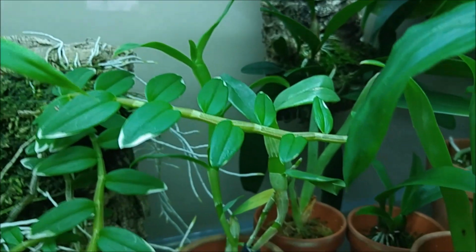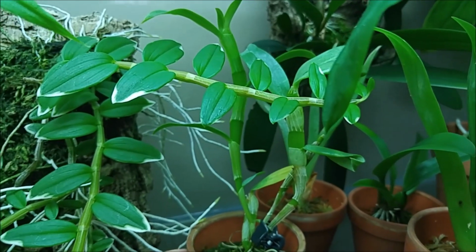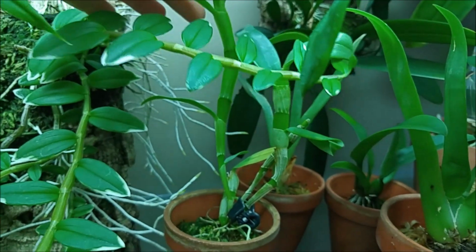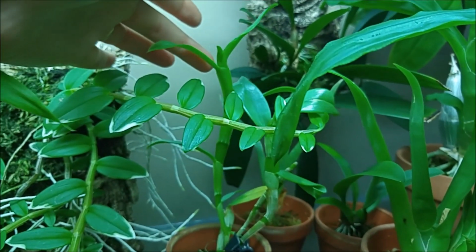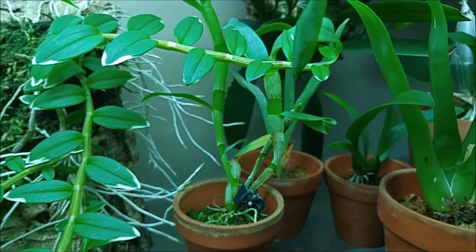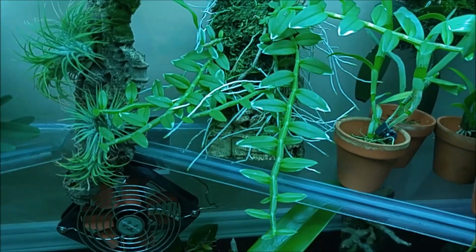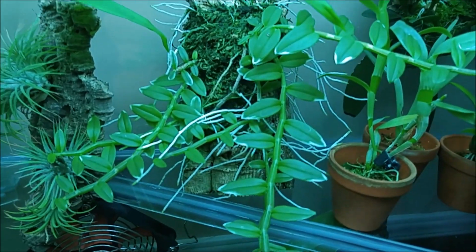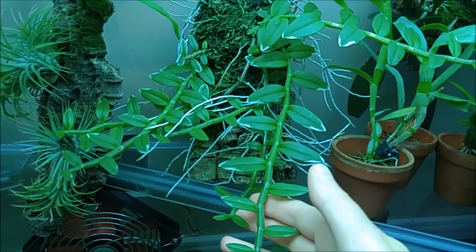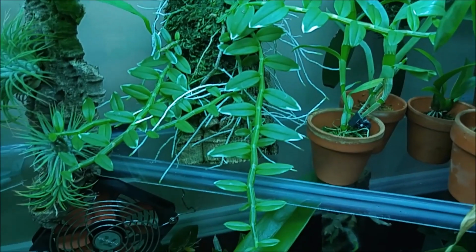And this is my Dendrobium Tranthoanii that I just received recently from Clouds. So it's growing well. See the new growth? It's growing tall, bigger than the previous one, which is good. My Dendrobium Gladiatorium grew so much this season. Look, and there's so many roots. I'm very happy with it.